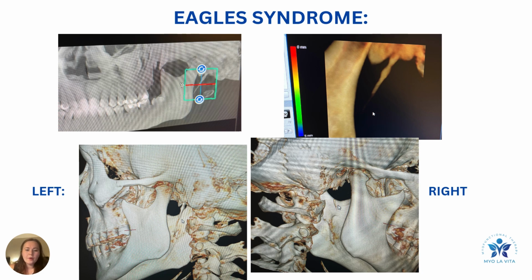And I was like, I've never heard that before. So that's Eagle syndrome. You can see it on a panoramic. I can look back to 2007 when I got my braces on. It was my first panoramic. I had that ligament calcified there. So this is my left side.